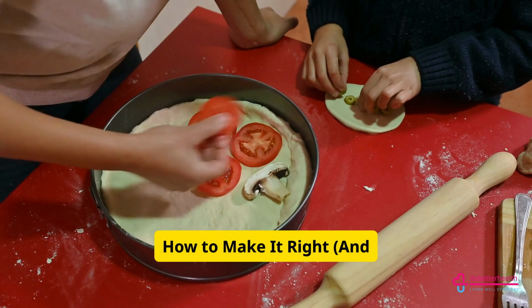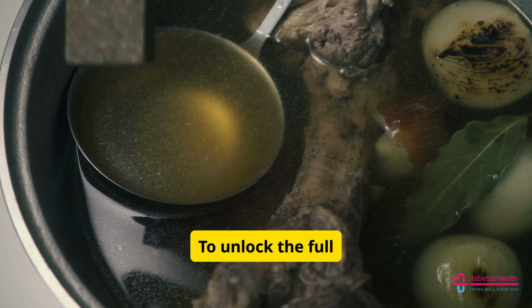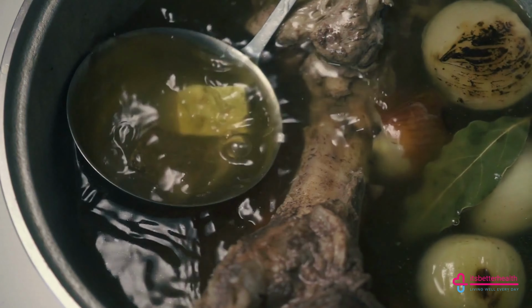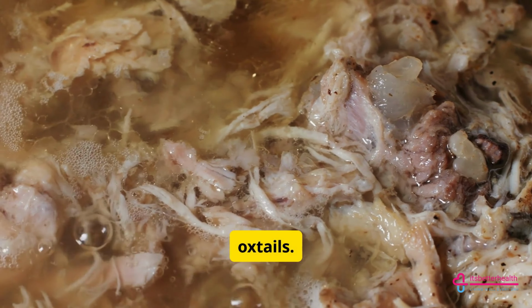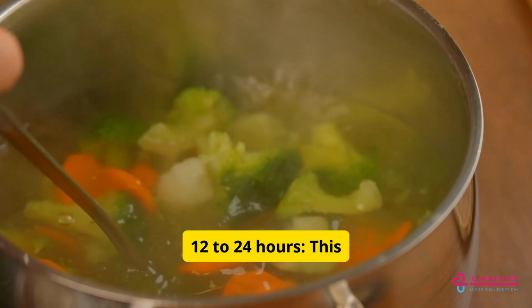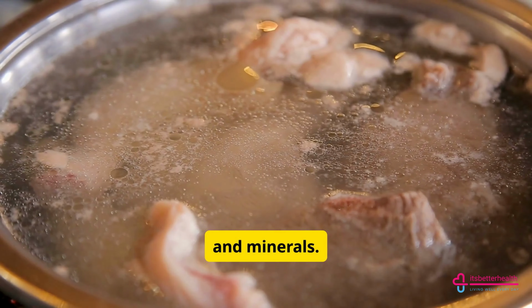How to make it right, and why most store-bought versions fall short. To unlock the full power of bone broth, here's what you need to do. Use bones rich in connective tissue, chicken backs, turkey necks, beef knuckles, or oxtails. Simmer for 12 to 24 hours. This long cook time draws out the maximum amount of collagen and minerals.